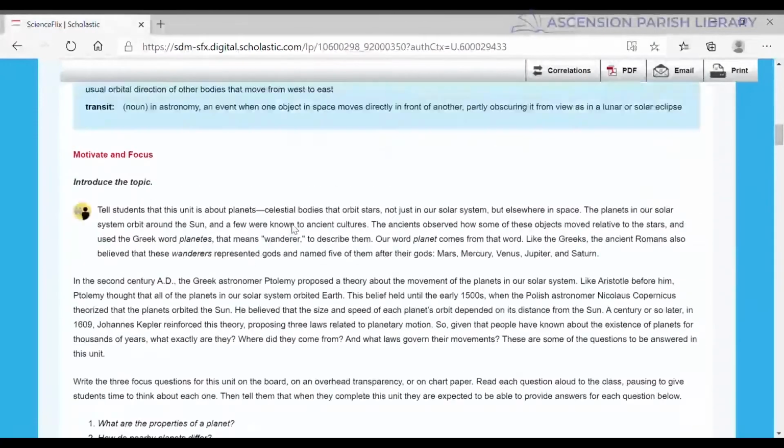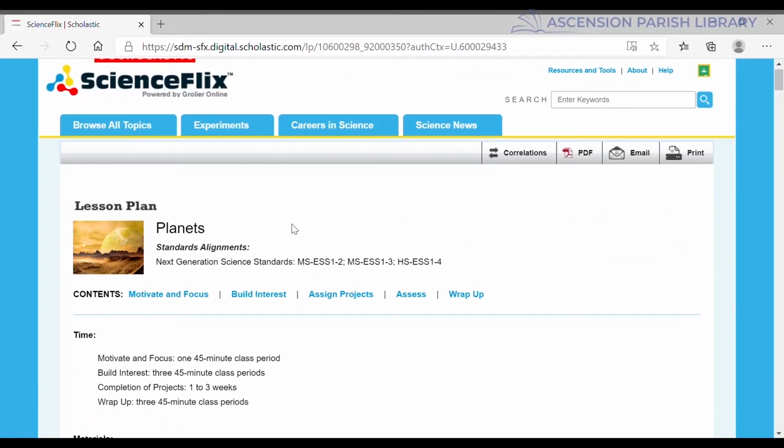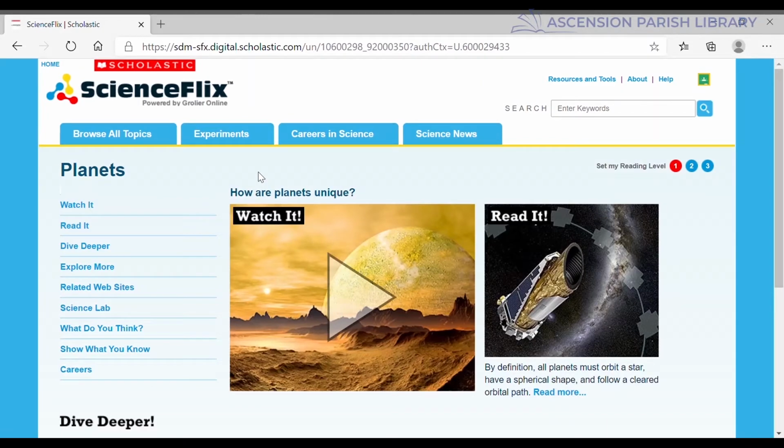Let's go back up. You can obviously find planets through browsing all topics. But a really easy way, once you've found the lesson you want, is to simply click on the picture. Then you'll get the layout. This layout is very similar to Freedomflix. You have your watch it, your introductory video, you have your reading, you have different links to go to other articles within Scienceflix, you have links to other websites outside of Scholastic, you have your science experiment, you have writing prompts, and you have a quiz.